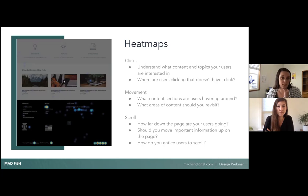This is a screenshot of our homepage, and we were able to tell that users are really interested in our social channels. For a while, we weren't putting a lot out on Facebook, and we were like, okay, we really need to spend some time and dedicate ourselves there. For movement, this will help you see what sections people are hovering on and what they're not. So if you've got a large paragraph and no one's looking at it, that would mean you'd want to maybe adjust that.